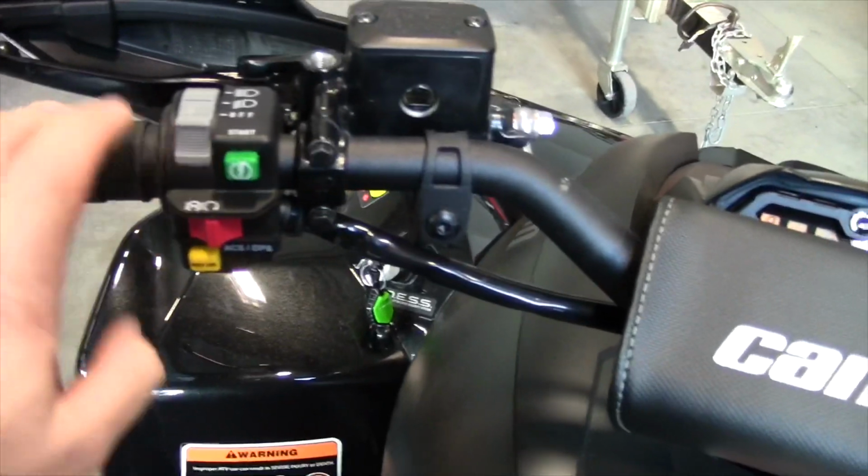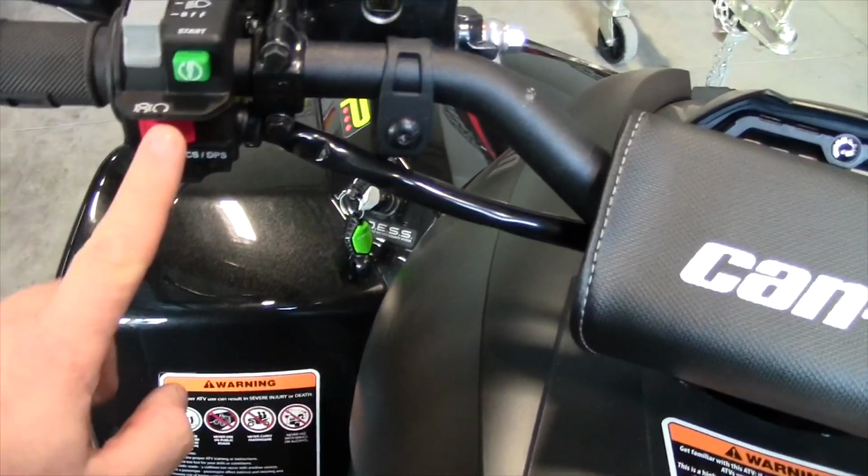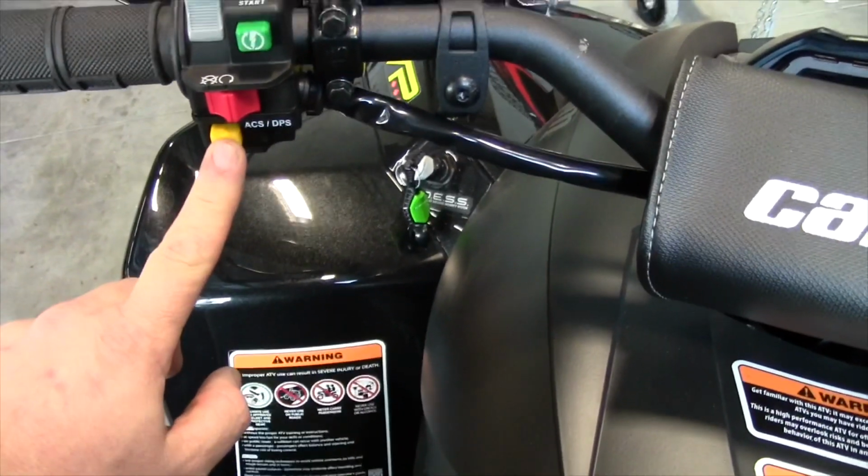Sweet. So here you have, of course, your headlight switch with your high beam and your low beam and your off. This is your start button. This will be your kill switch. And this will be your reverse override.